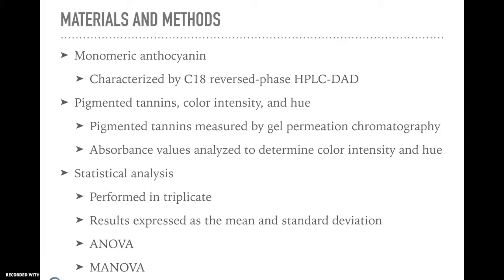A one-way ANOVA with a confidence level of 95%, carried out on all the samples, identified the differences between all barrel modalities for each winery. And then a MANOVA used toasting temperature and ellagitannin content to determine the effect of these factors and their interactions on the anthocyanin loss percentages, as well as the degradation rates for all of the wineries.